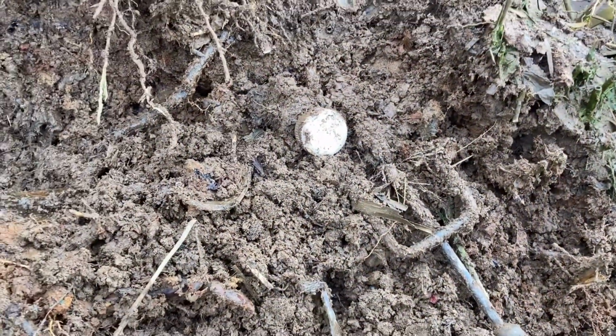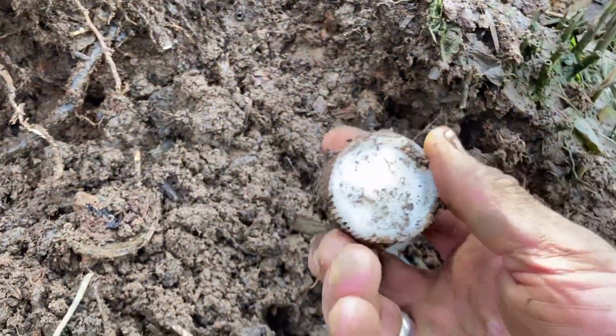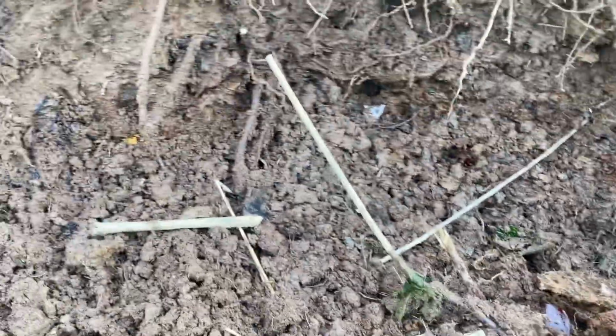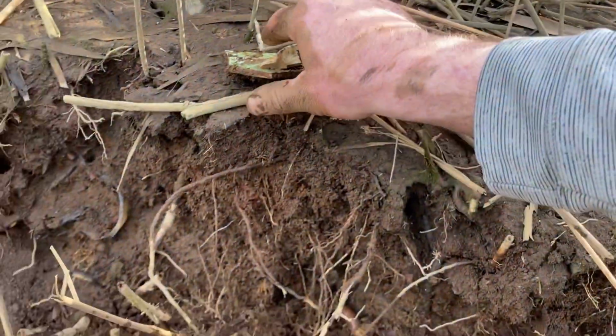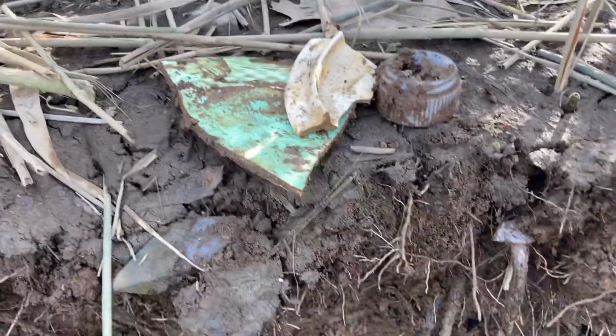Okay, we just got a nice small milk glass pop out. That's going to be cool to clean up. But I've been searching for 40 minutes now and nothing but broken glass. I have not found one fully intact one yet. A couple cool pieces of pottery, which I don't remember where I put, over here. I'll leave these here. But that was it so far.